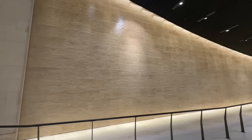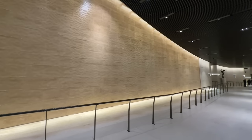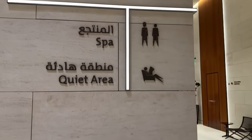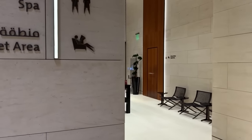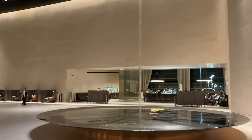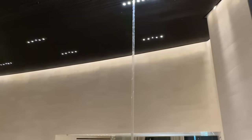There are a couple of fountains inside the Al Safwa Lounge. The first is on the left side of the main hallway, and it's a falling wall style fountain. Across from that is the spa where you can get all kinds of treatments or take a shower, and also quiet rooms where you can get some rooms for sleeping. At the end of the large hallway is a main centerpiece fountain that's made to look as if water is free-flowing and appearing and falling into this large tub.